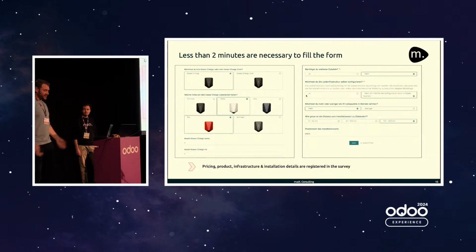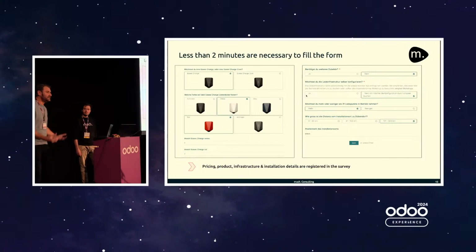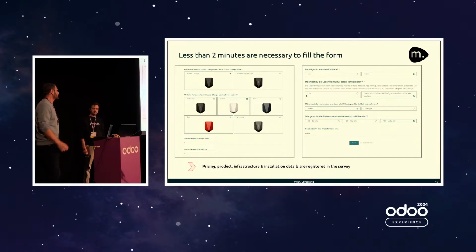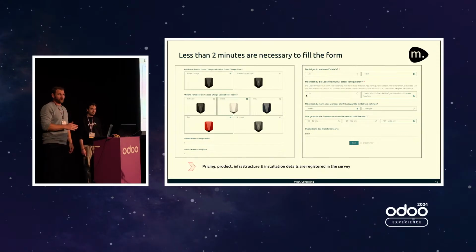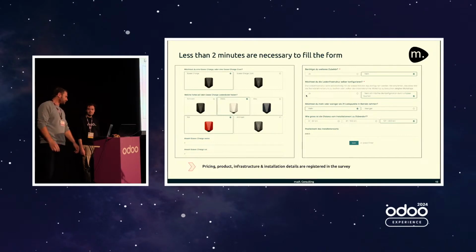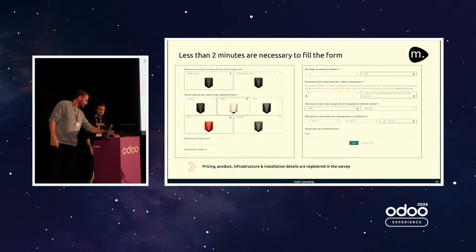Or the same with equalizer products, where you want a load balancing with the building, we need to configure that, right? But that comes up when you select these kinds of products. So within 2 minutes, the customer is through and has his fully customized sales order with filling out this survey.